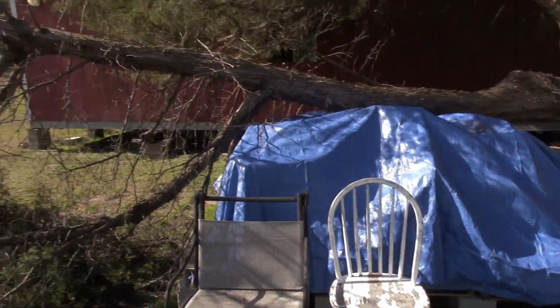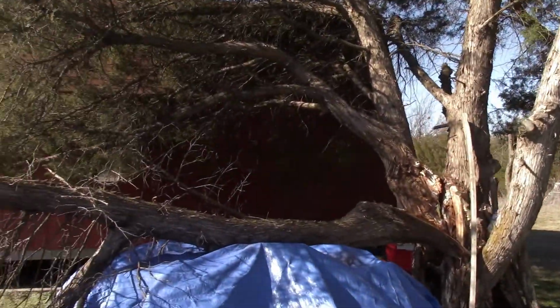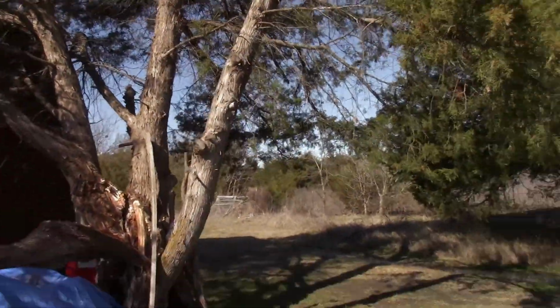I will be getting rid of this branch today and probably taking off at least some parts of the other branches. I mean, it's a lot of tree.